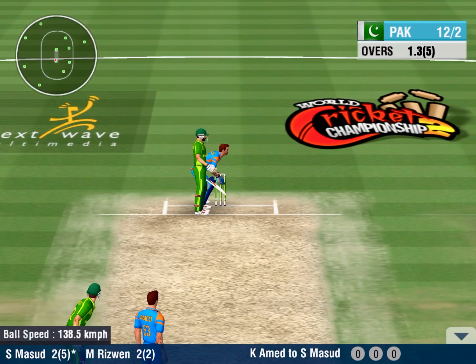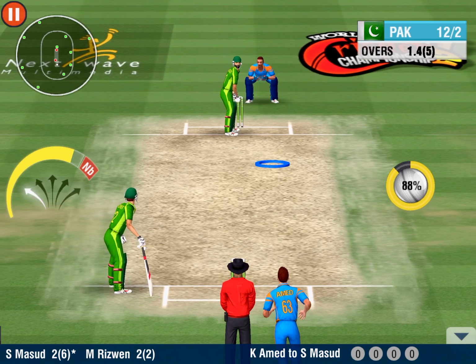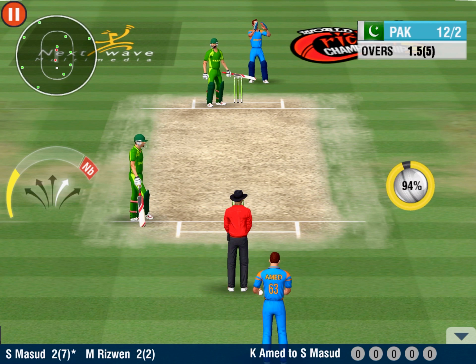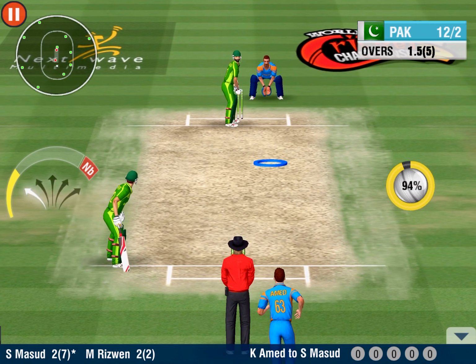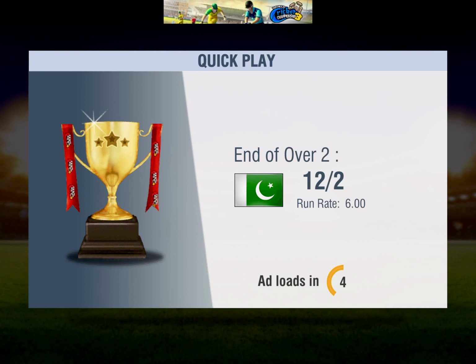Good effort from the fielding unit. He gets it. Oh, why? Leaves the batsman totally baffled.